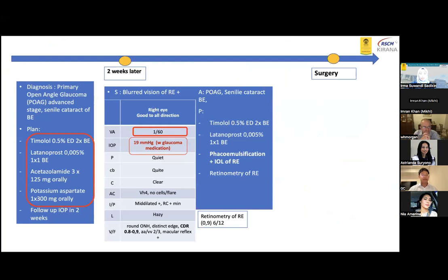We chose a combination of topical and oral anti-glaucoma medications and followed up this patient in 2 weeks. 2 weeks later, the visual acuity decreased from 3 over 60 to 1 over 60 after 2 weeks of medications, and the IOP was 19 millimeters of mercury with medications. The other parts remained unchanged from the previous one and led us to perform phacoemulsification and intraocular lens implantation in the right eye and restore the visual acuity, and the result with retinometry was 6 over 12.